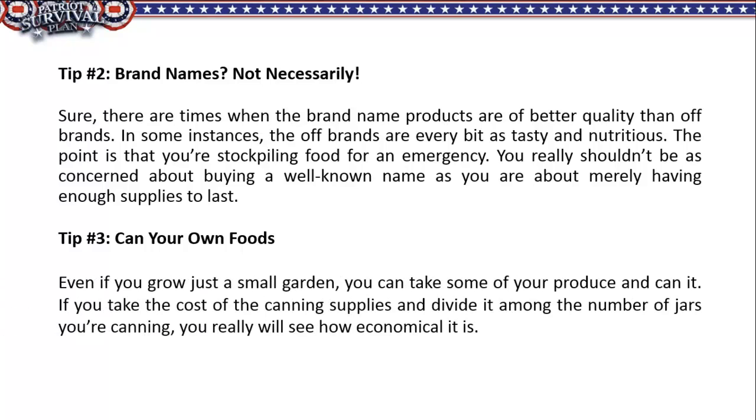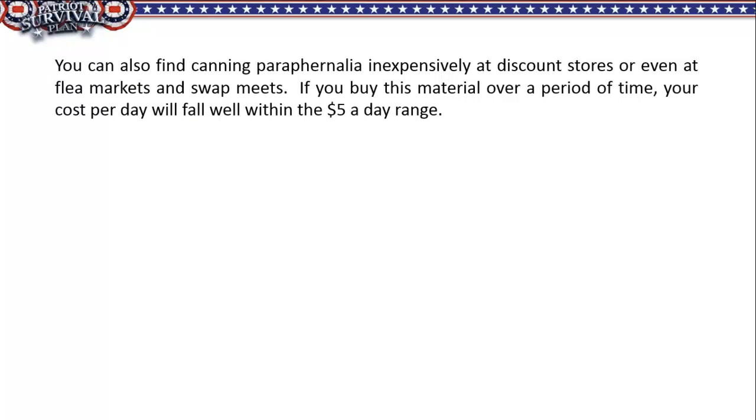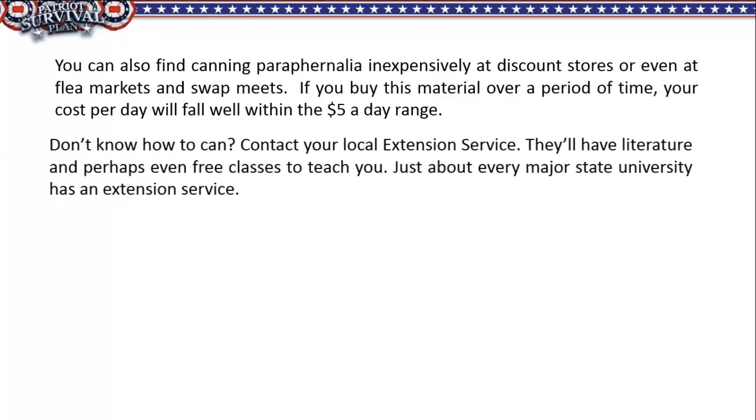Even if you grow just a small garden, you can take some of the produce and can it. If you take the cost of canning supplies and divide it among the number of jars you're canning, you really see how economical it is. You can also find canning paraphernalia inexpensively at discount stores or even at flea markets and swap meets. If you buy this material over a period of time, your cost per day will fall well within the $5 a day range. Don't know how to can?